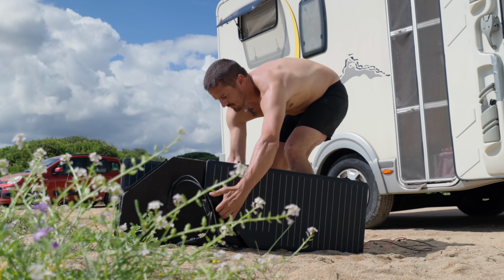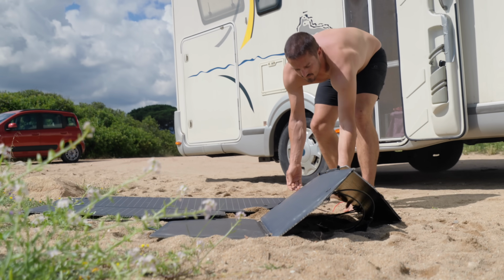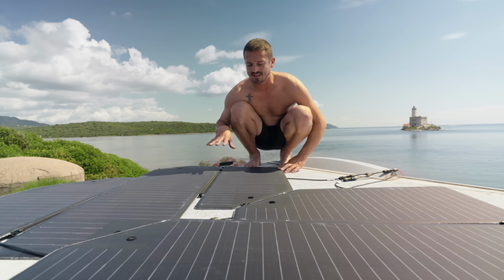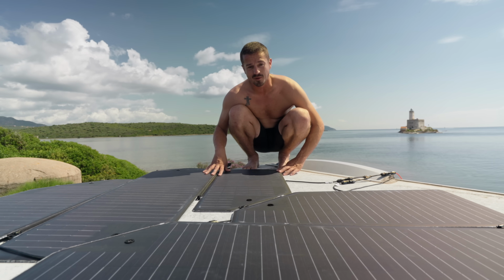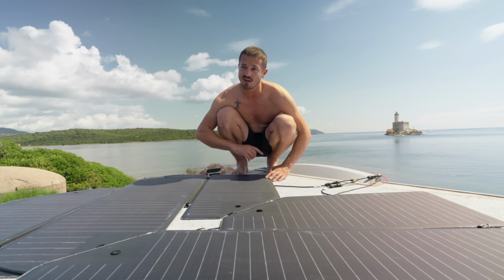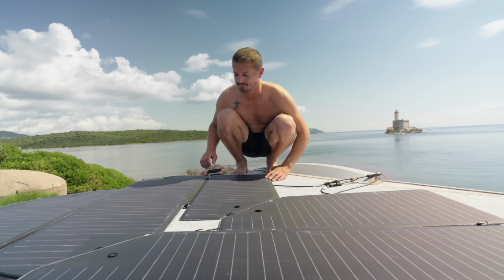Normally we just leave it on the beach and charge it if we're around, but because we leave the RV here and we go work on the boat all day, it's probably better to put it up on the roof where nobody can see it. So we're gonna climb down and pack up the car and head to the boat and get some work done.